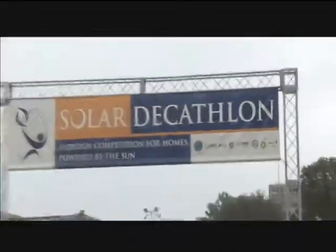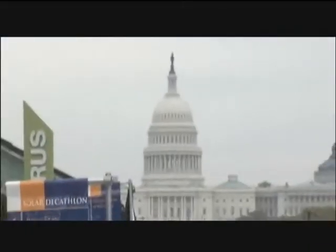Of course, there are tons of solar-powered devices on the consumer market already, right? I mean, new ones are coming out every day. In fact, some of these new solar technologies are being highlighted at a really unique competition called the Solar Decathlon. Johnny Alonso headed to Washington, D.C. to check it out.